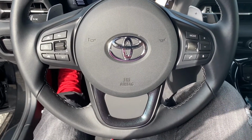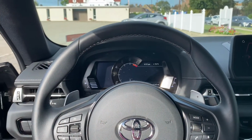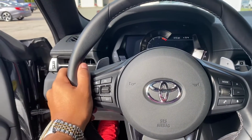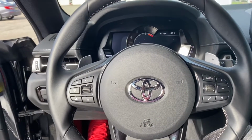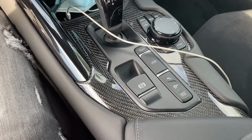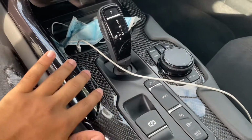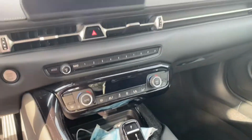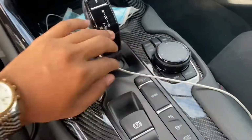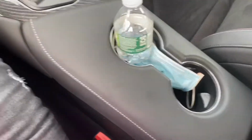It's not the best, but I've seen much better steering wheels, obviously in more luxurious brands, but Toyota and BMW did an amazing job with this steering wheel. It's very sporty. Another amazing thing that they added was this carbon fiber. Wow. It's not throughout the whole car, unfortunately, but it's added here, down here, in the center console. It's not extended back here.